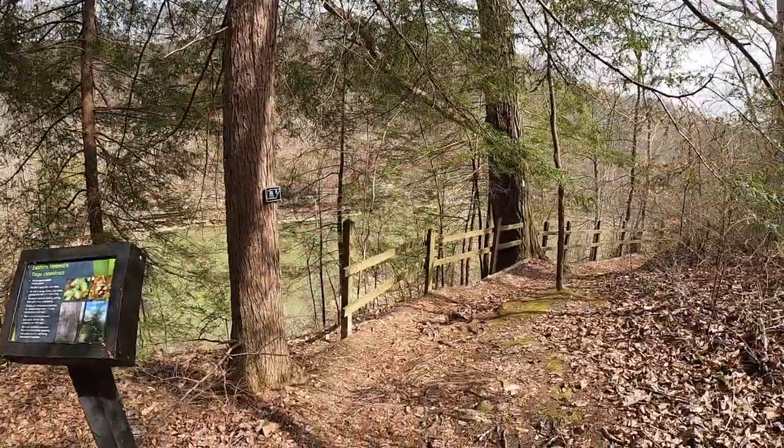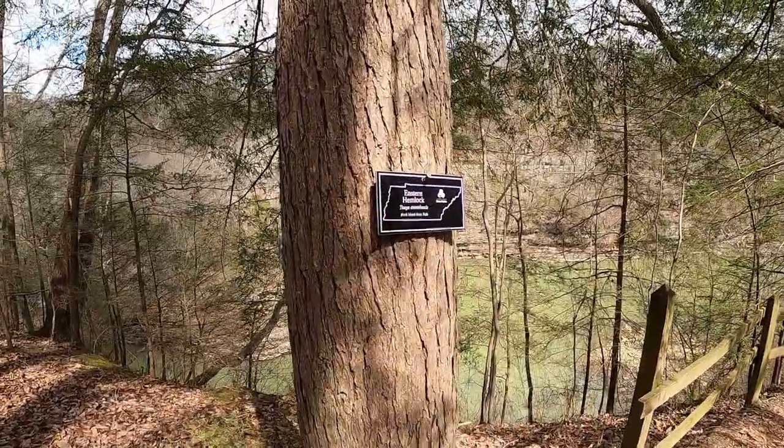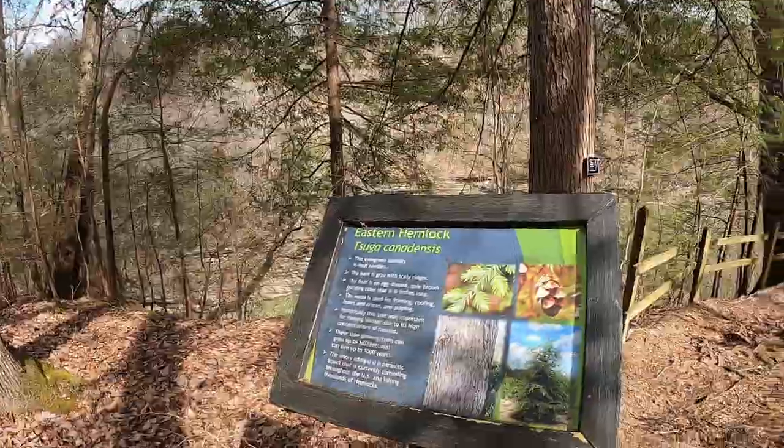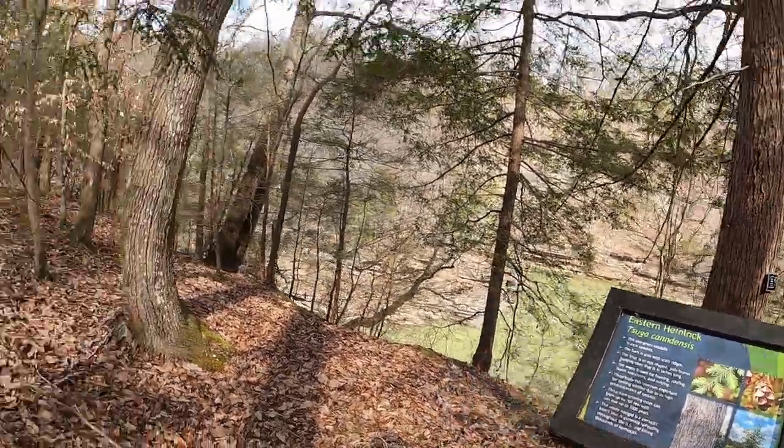Oh, I passed one up. Right here is Eastern Hemlock. They do have it marked, and then they tell you a little bit about this evergreen tree. That is an awesome project.